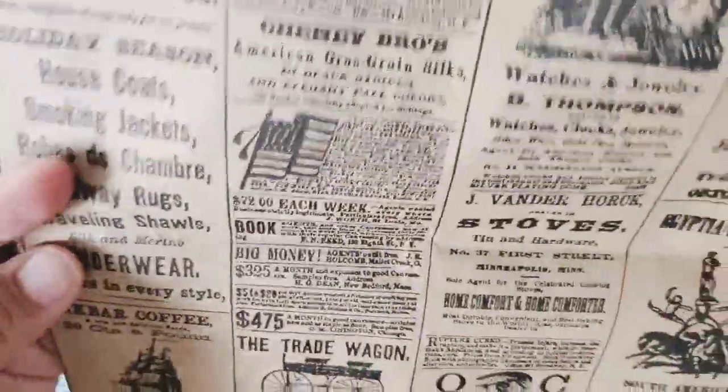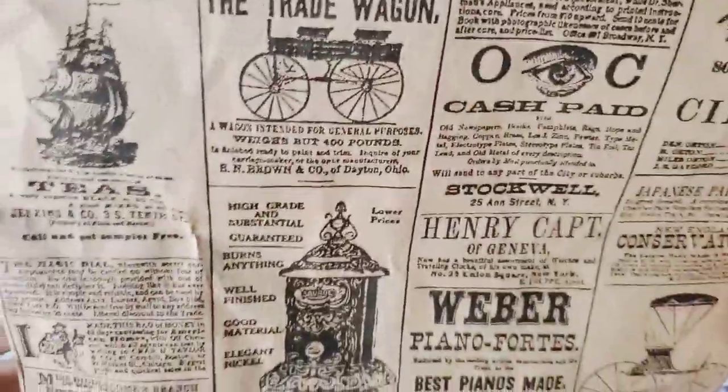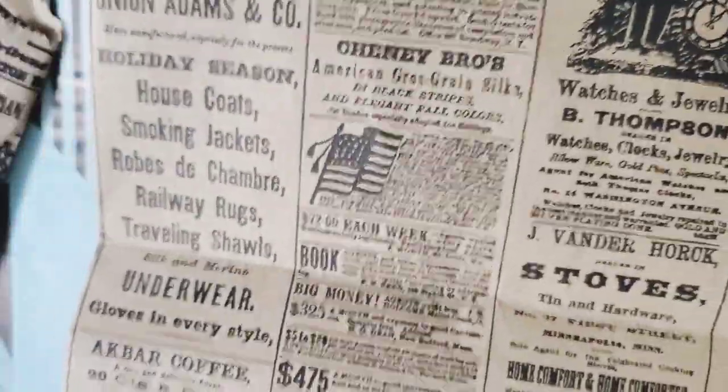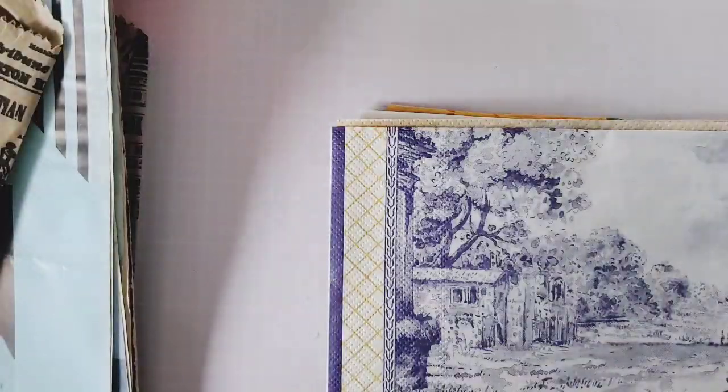Look at this large bag right here. Newspaper. These are the brown paper bags. Look how vintage it is. I could totally fold this, make a little pocket on the journal. Look at that. Oh, I love it. Love it. And look at this napkin there.